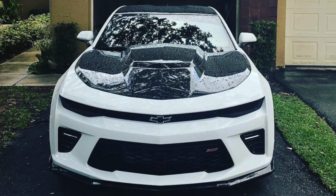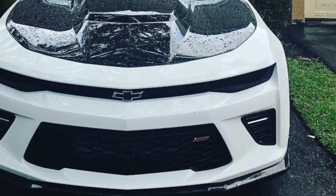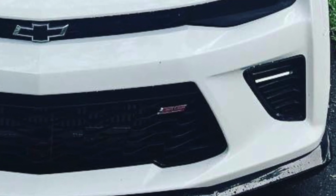For fuel, it is running LT4 injectors, in-tank pump, high-side fuel pump, etc. Everything from the LT4. Well, it is safe to say that this thing is a beast. Let's go ahead and take it for a ride.